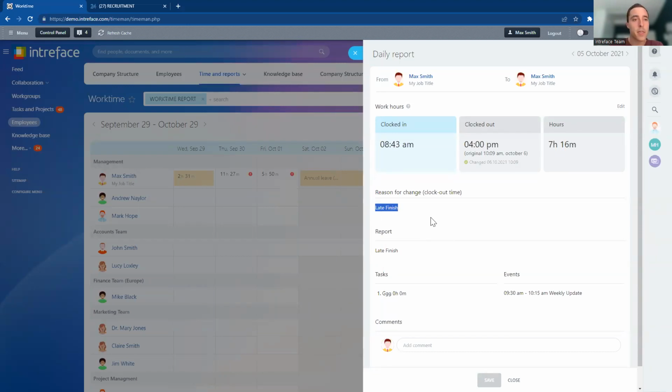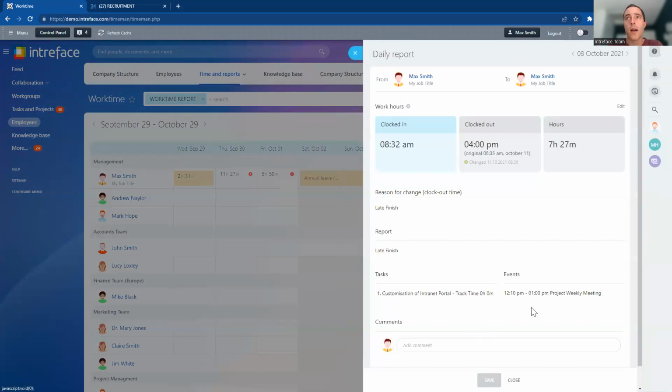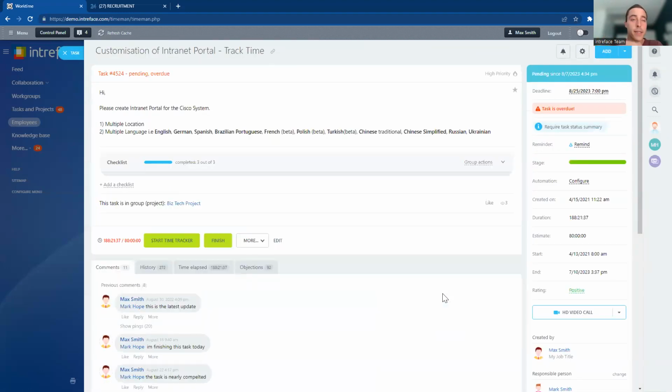So if there's maybe a discrepancy between what you're expecting to see and what they actually do, the user can record reasons for the different time metrics on their report. So you're able to record all of this through the system. And so you can see here the tasks that they did for that working day, and you can even click into that task and see the breakdown of that individual task.